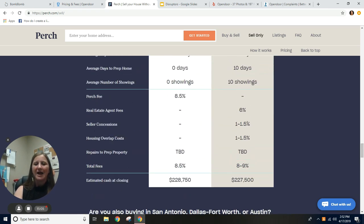They say 1.5% for seller concessions. Well, that could be true, but I mean, the homes that Perch and Opendoor are really going after are these homes between 150 and 250. And because of the market right now, often a seller does not have to concede to giving any of those fees because it's a hot market. And so buyers are coming and saying they're going to pay for closing costs. The seller isn't going to have to concede as much.